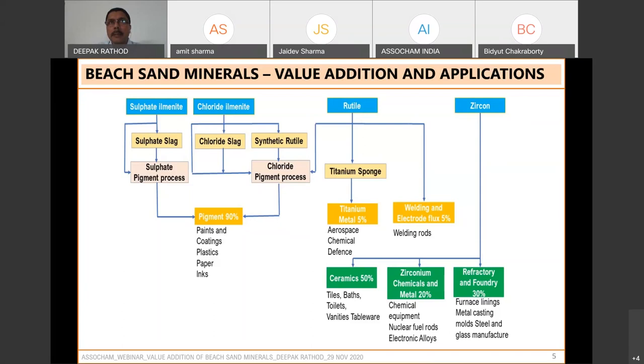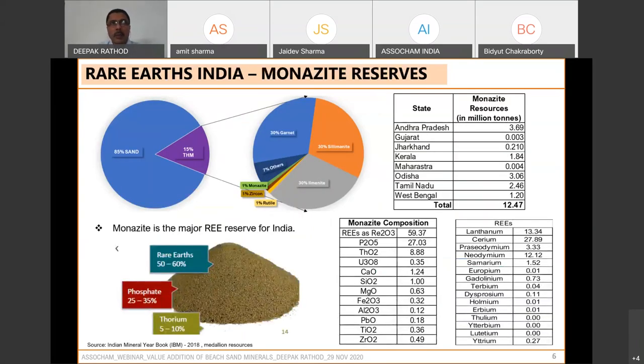So of this titanium-bearing mineral, only 5% is used in the strategic metal industry, which is used in the aerospace, chemical, and defense industries. Zircon goes for further value addition to the ceramic industry, then zirconium chemicals, and also in metal, refractory, and foundry. Now, in the chemical use of zircon, the use for nuclear purposes is 14% of the 20%. So that is very negligible as compared to the strategic use we see. Now, as we see, monazite is one of the minerals in the beach sand mineral suite.